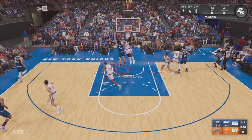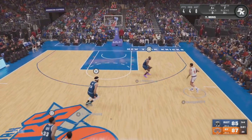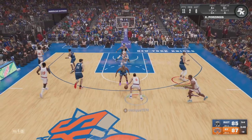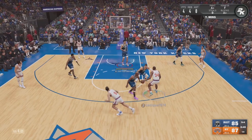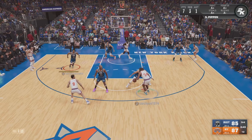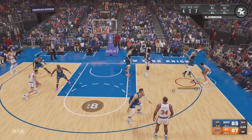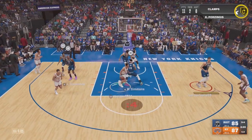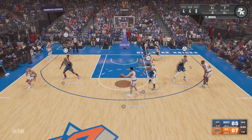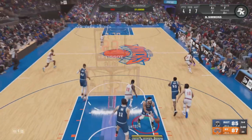To the inside. Yao. Ooh, can't tie it up as that one's no good. Pass to Speedy. Right wing. Six to shoot. New York needs to get one up quick. The timer ticks. The rebound by Ben Simmons.